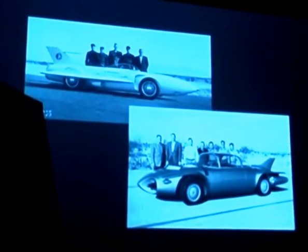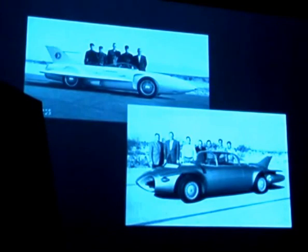On to GM and the Firebirds. That's one and two, and there was a third one. As far back as the 30s, it says GM had started research into turbine vehicles, but it wasn't until about 1950 that they actually started building them. So there were three Firebirds, each one more rocket-like, I guess, than the next.